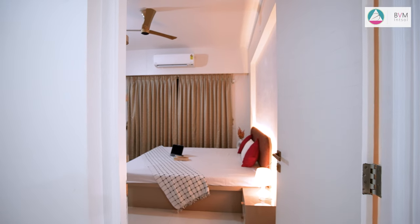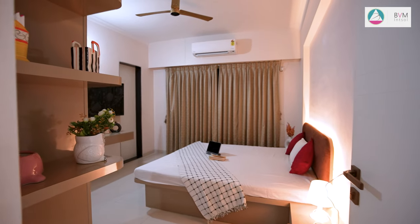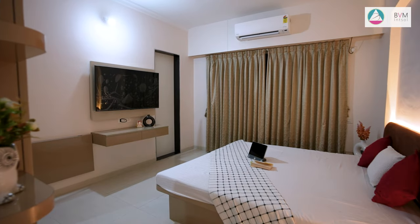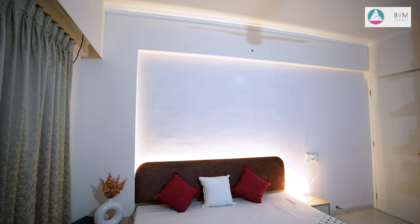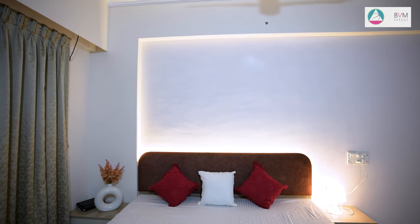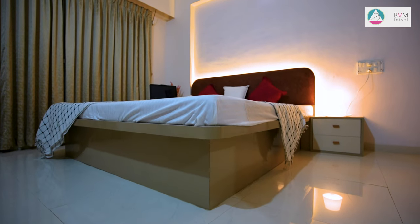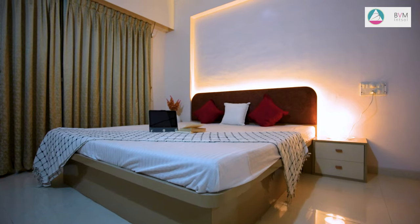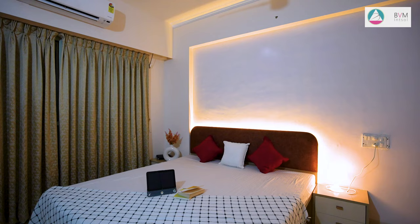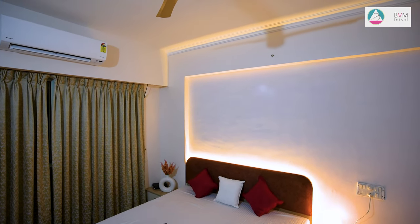Continuing the theme of sophistication and warmth, the guest bedroom is tastefully designed with a brown and beige color palette. This combination exudes a sense of comfort and tranquility, creating a welcoming ambience for visitors. Whether it's through the furniture, wall colors, or decor accents, every element in the room is carefully curated to harmonize with the earthy tones, ensuring a cozy and inviting retreat for guests to enjoy during their stay.